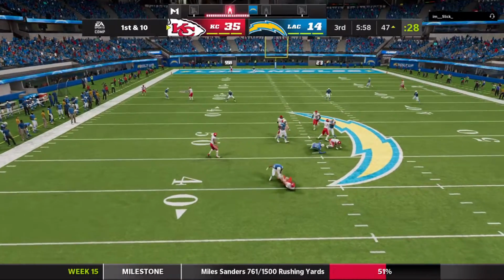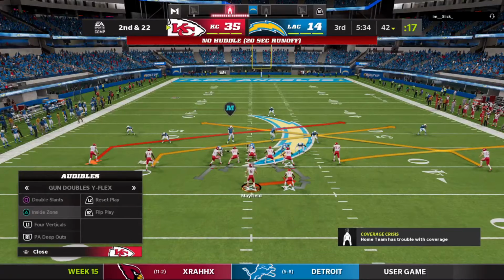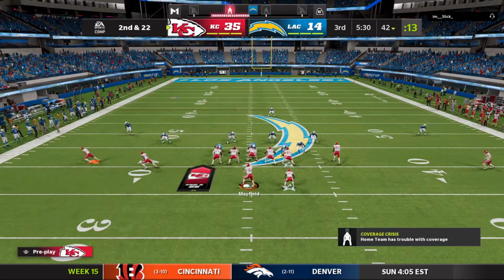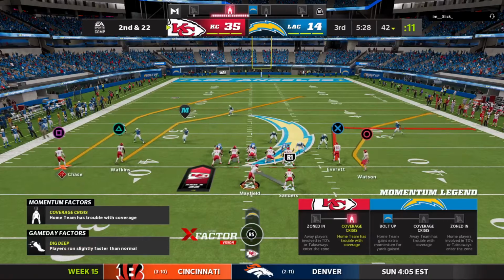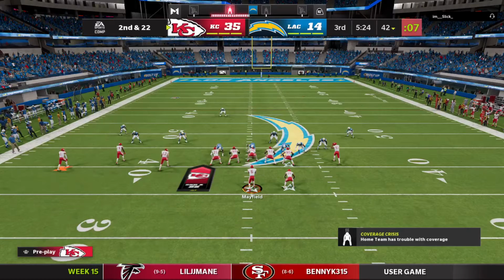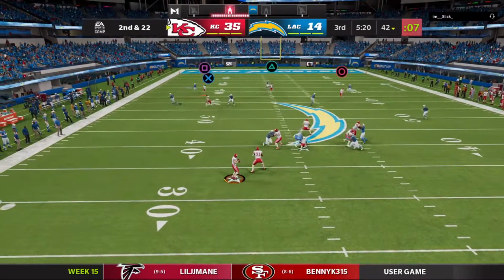Buying time, he can't find anywhere to go with it, and he goes down. That huge loss on the sack makes this job much more difficult. It's now 2nd down and 22 yards to go. Another try after the first down sack. Mayfield.